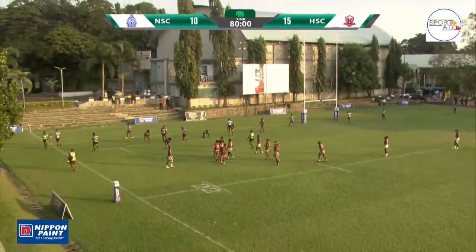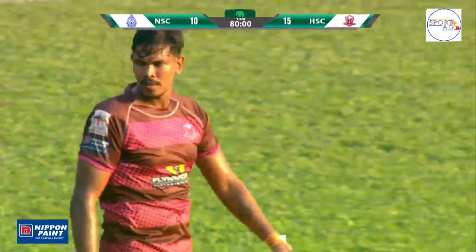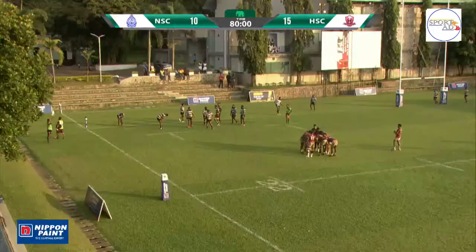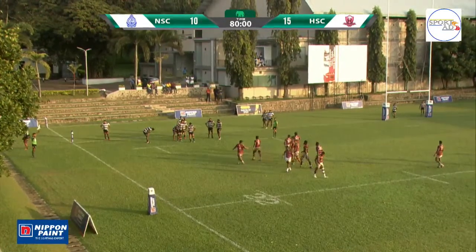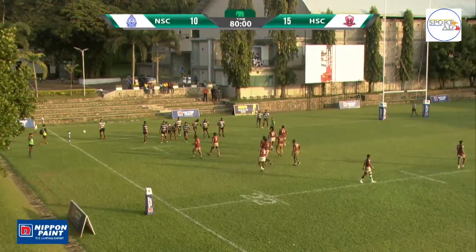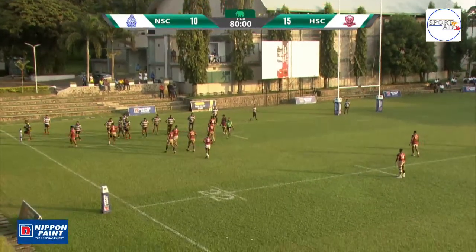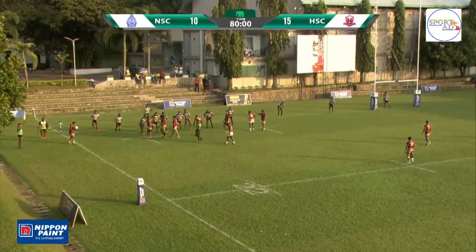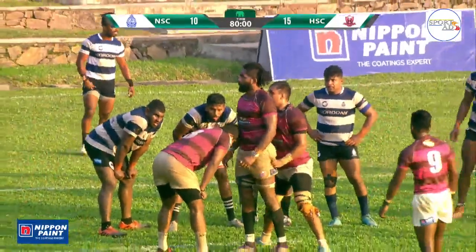Havelock's once again going for a line out drive. Just 5 meters away, can Havelock's score? 80th minute on our clock, but the referee is playing some injury time. Are they going to score? Or is Navy going to defend? Navy holding on to that score line.